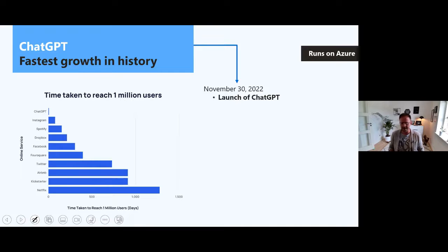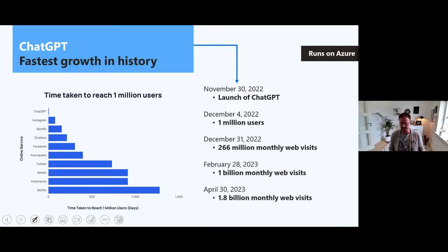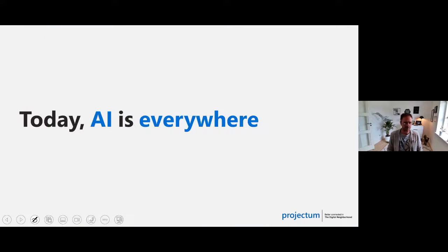The pace of AI right now is insane. So you see on this graph, it actually took Netflix, yeah, you see 1,500 days, 1,200 days actually to adopt 1 million users. ChatGPT launched in November 2022, and within 5 days, they actually reached 1 million users. Right now, there are 1.8 billion web visits for ChatGPT. So if you like it, if you don't like it, it's out there. And if you don't use it, probably we're gonna think different in the companies.